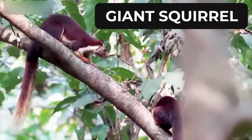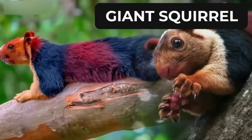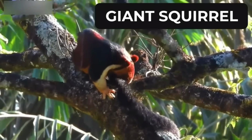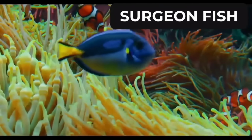The giant Indian squirrel is a work of art on legs. Not only is it big, but it also has multicolored fur. It eats huge fruits like jackfruit and leaps between branches like an acrobat. An animal that looks designed by an illustrator.